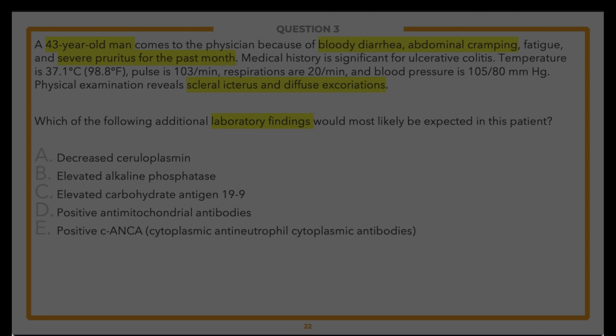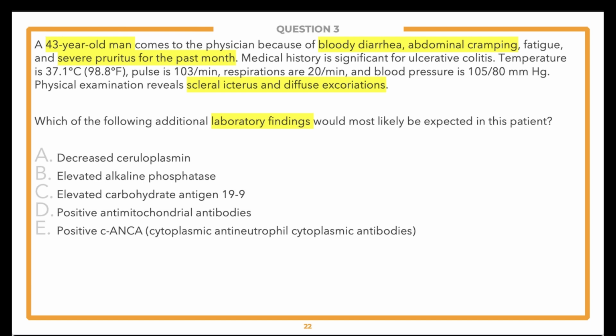So again, start with option E and make your way up. Option E, positive C-ANCA. Option D, positive anti-mitochondrial antibody. Option C, elevated carbohydrate antigen 19-9, which is CA19-9. Option B, elevated alkaline phosphatase. And option A, decreased ceruloplasmin.